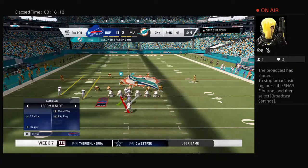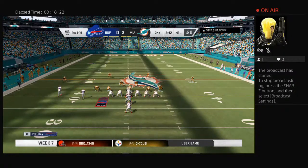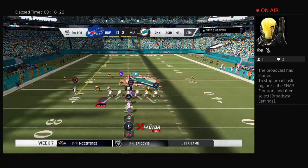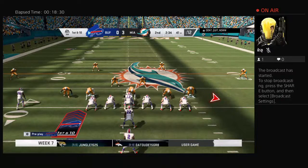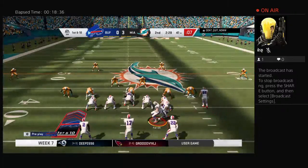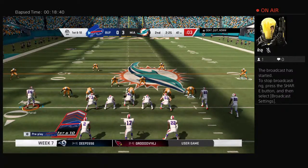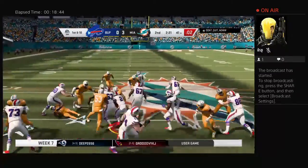Good yardage as he rumbles for 24 and a first. One play has him up past the 40 already, and another 1st and 10. They'll run it now out of the gun.